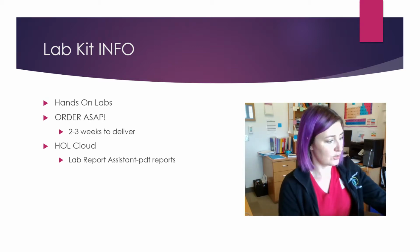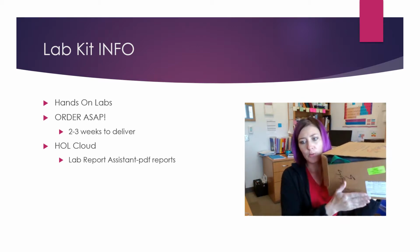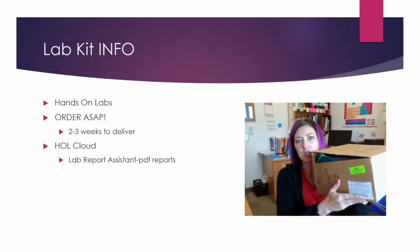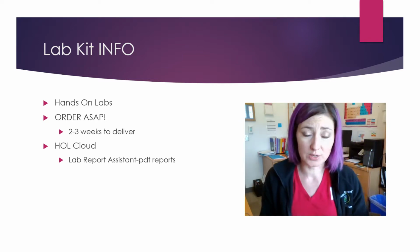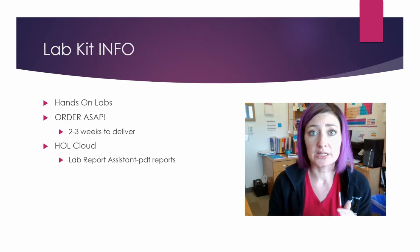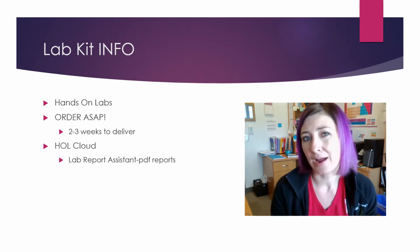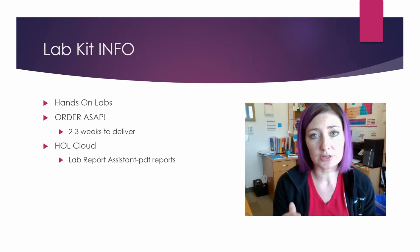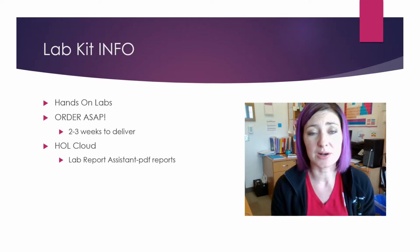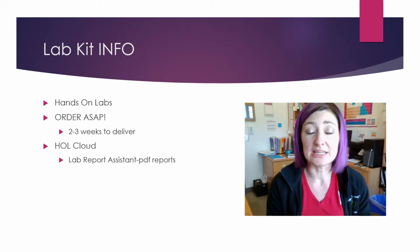Along with your kit, you're going to get this gigantic box in the mail from Hands-On Labs. Do not throw away the box, because on the side of it, you're going to have a code that allows you to have access to what's called the HOL cloud. So when you do your experiments, you're going to have a computer open, and you're going to go through the procedure in the background, and then you're going to fill in data directly online into what they call a lab report assistant. The lab report assistant is one of the coolest tools ever because you're going to fill in all your data, the answers to your questions, you're going to type it up, and at the end, you're going to have the ability to save your lab report as a PDF assignment.